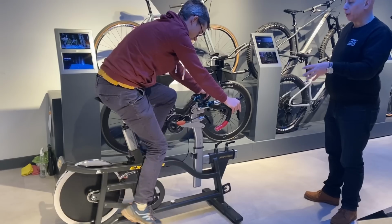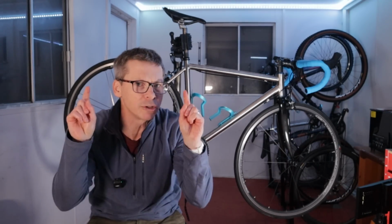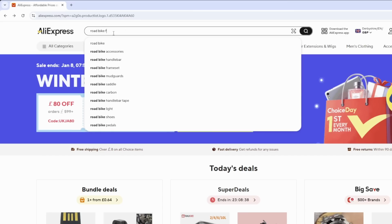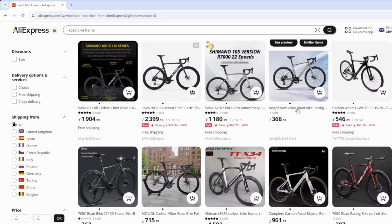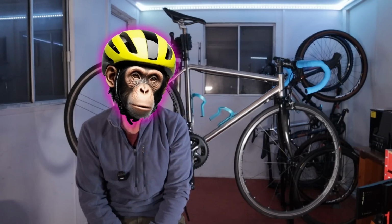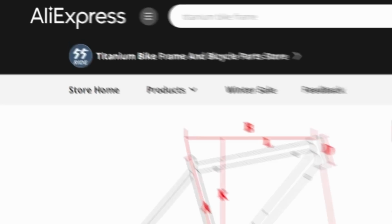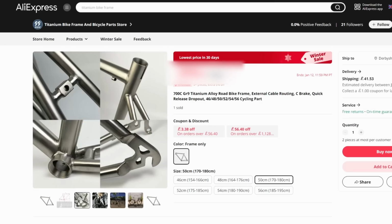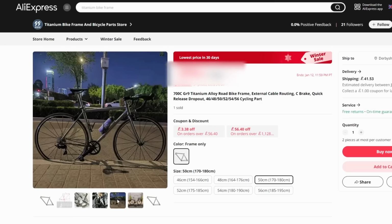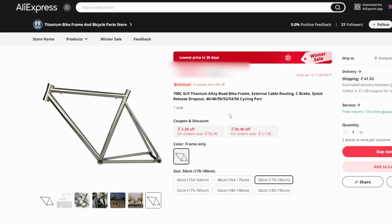Choosing the correct size of bike frame is fraught at the best of times. Transplant it to the internet and drag it through the hedge of cross-lingual confusion and we have a recipe for much hilarity. Presumably I typed road bike frame into the AliExpress search box, saw the word titanium in the results and my chimp brain creamed itself, which I believe Steve Peters will cover in his next book.